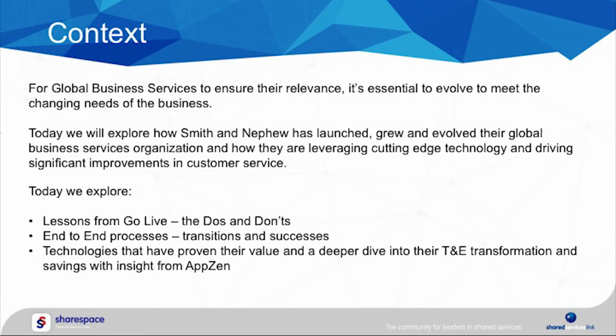So let's touch a little on the context for the webinar today and why this topic is so important. For shared services and global business services to maintain their relevance in the world today, you need to evolve to meet the changing needs of the business. So today we are going to look at how Smith & Nephew has launched, grown, and evolved their global business services and how they're leveraging cutting-edge technology and driving improvements in customer service.